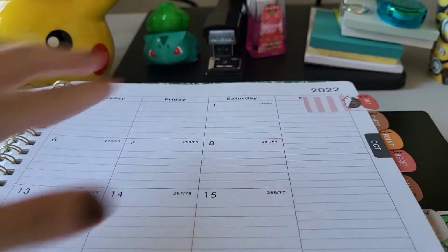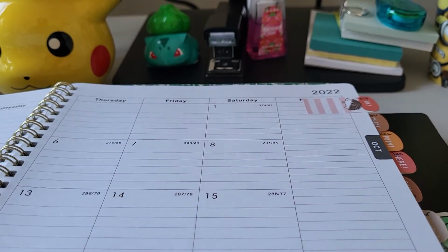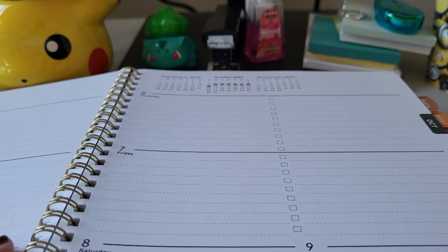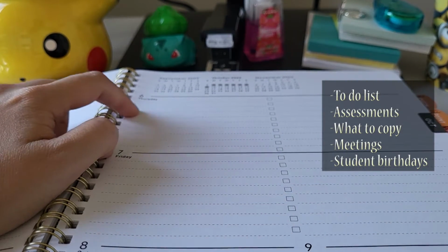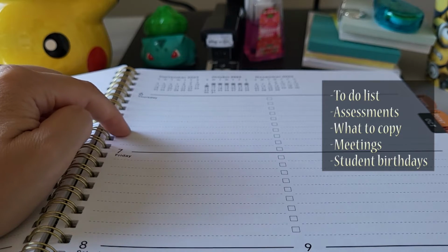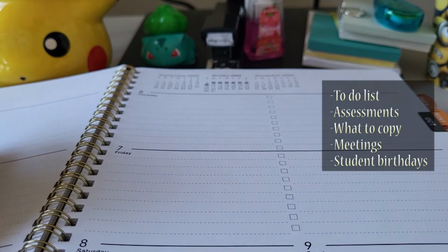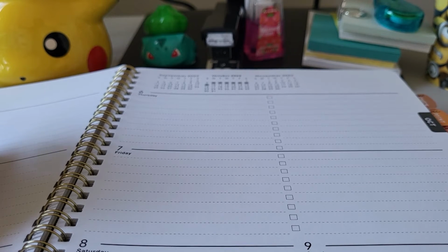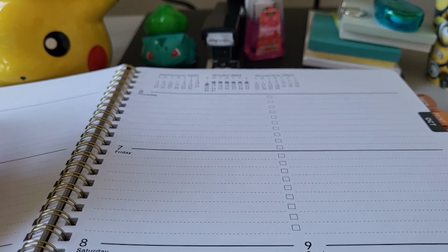But what I like to do is I like my planner to have the whole month down, but also individual days like here. I would write down if I have special meetings, my to-do lists, if there are assessments that I need to do, or their birthdays. That is where I will write them because it's right there. I don't have to search for it, and I just think it's very useful for me.